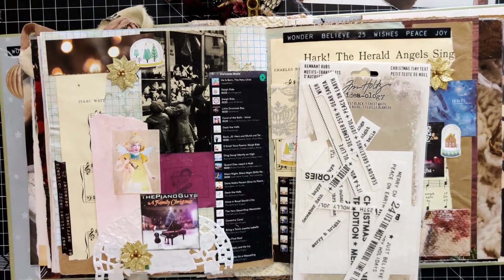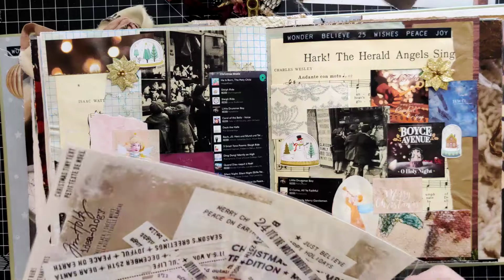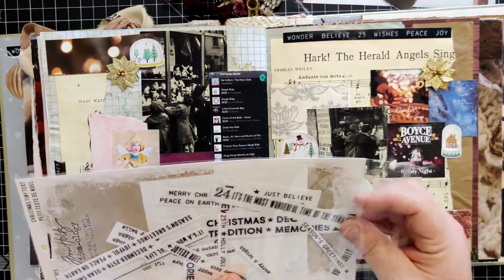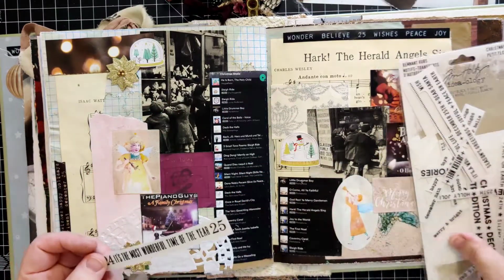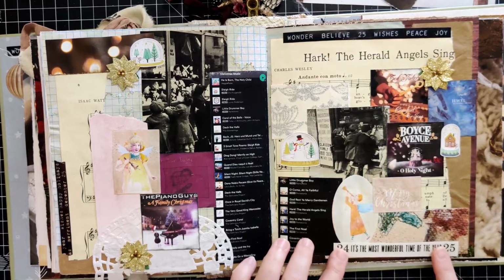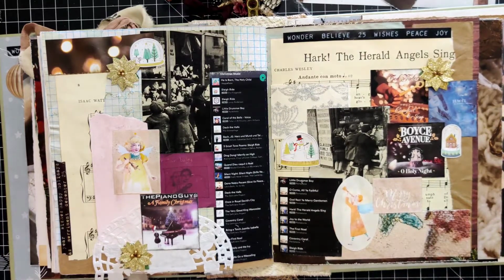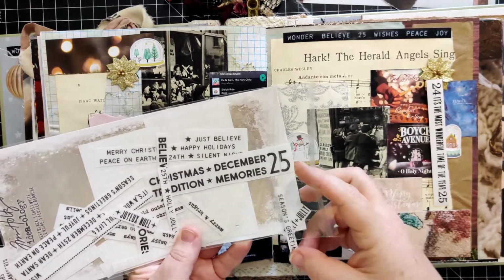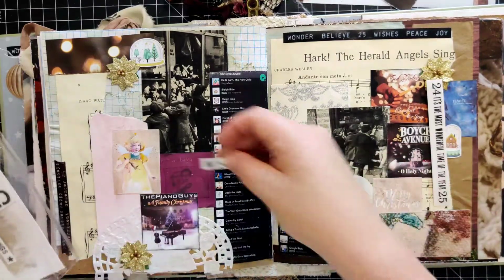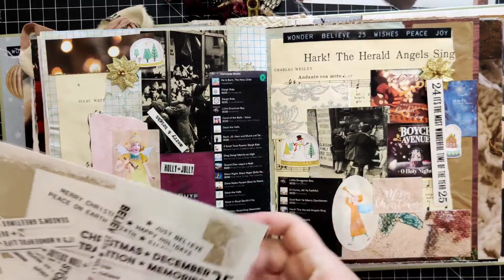more washi tape could be done, but I think at this point I'm going to add one or two of these maybe, and oh, this is cute. It might be too long though. Let's see. No, I'm not going to do that one on this spread. Okay. We've got a Holly Jolly. We've got a Merry and Bright. Let's find one more.